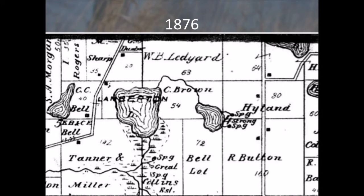Our Button can be seen in this year and is no doubt the namesake for Button Lake. He also looks to be a resident. He's got black squares on the land he owns. And Button Lake was named Slater Lake on the 1873 map.